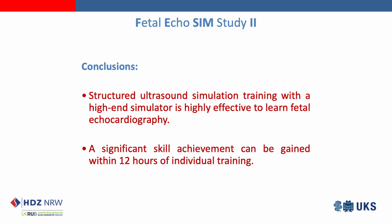Well, what do these results tell us? We believe that this is conclusive evidence that ultrasound simulation-based ultrasound training is highly effective to learn fetal echocardiography. We saw that a really significant skill achievement can be gained within 12 hours of individual training.